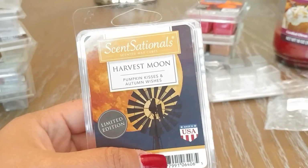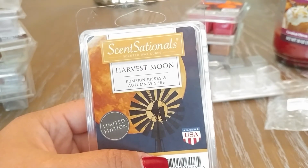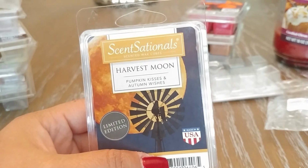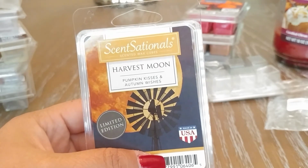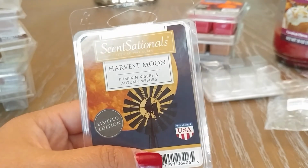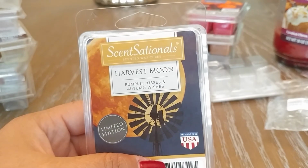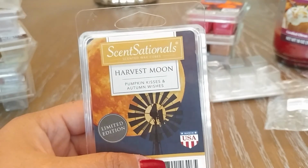So I have a sleeve of this now, which I'm really embarrassed to say because I said I was not going to hoard wax. But I love this scent so much, and I'm so scared it's not going to come back. So that's how I'm justifying this in my mind. I know there's no excuse. Like, I don't need a sleeve of Harvest Moon, but I just love the scent so much.